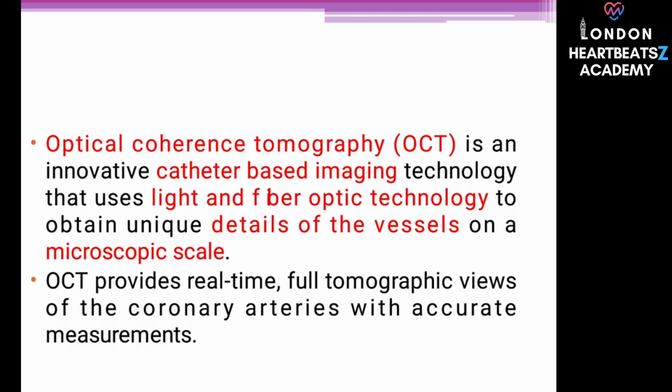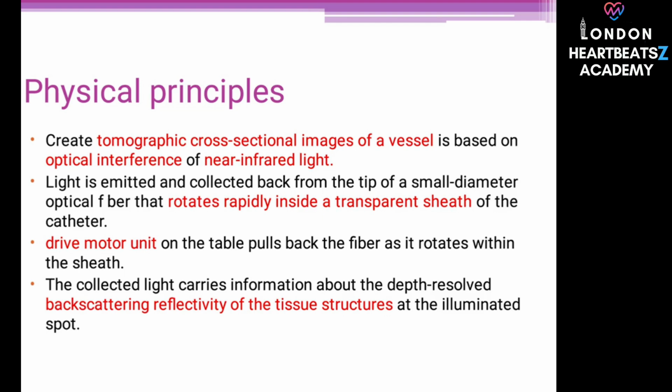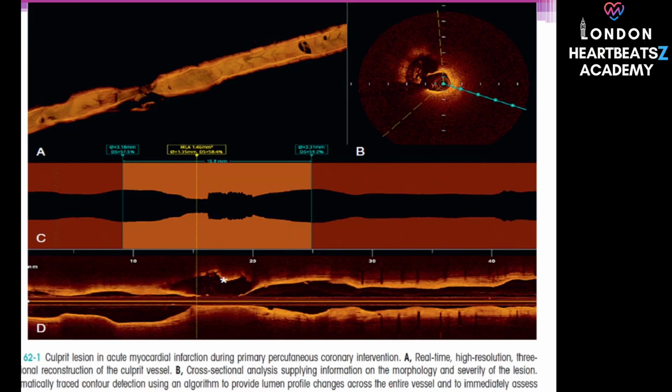Can you explain the basic physical principles of how OCT actually works to create these detailed images? Okay, the basics. OCT creates these tomographic or cross-sectional images based on the principle of optical interference of near-infrared light. Optical interference, how does that work? Here's a simplified explanation. Light is emitted from a very small optical fiber at the tip of the OCT catheter. This fiber is rapidly rotated inside a clear protective sheath. As the fiber rotates, the entire catheter is also simultaneously pulled back through the artery by a motor unit outside the patient. Rotating fiber, pulling back, similar to mechanical IVUS. Similar mechanics, but using light.